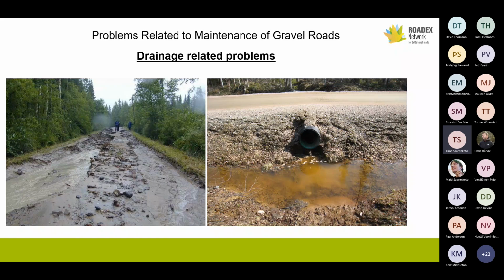Then problems with all the road network, general problems, and drainage related problems. And like in the left photo you can see a nice example. What if you have verges on the gravel road, and water cannot go away from the road? What happens then, especially in a hilly area? And the right hand photo is about culverts that have not been installed or the foundation is not properly done, and frost is pushing this culvert up, and of course this kind of culverts are not functioning at all.